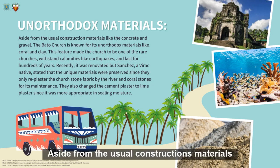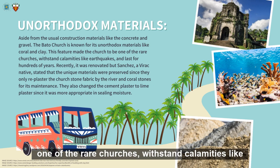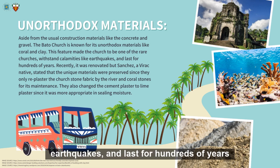For the materials, aside from the usual construction materials like concrete and gravel, the Bato Church is known for its unorthodox materials like coral and clay. This feature made the church one of the rare churches to withstand calamities like earthquakes and last for hundreds of years.